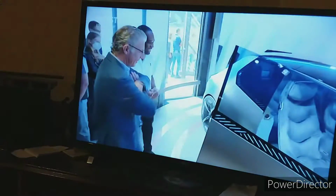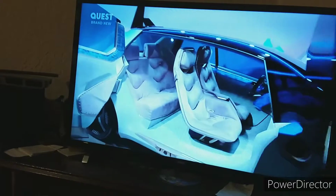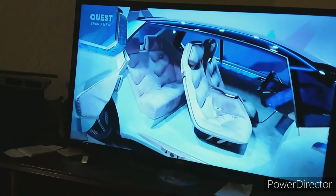Hey, I like that. Suicide doors. It's mad, isn't it? Genuinely mad. It does look a bit like a pimp's living room. I quite like it in a weird way.